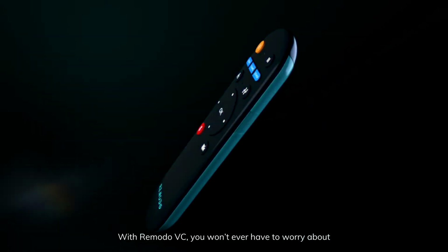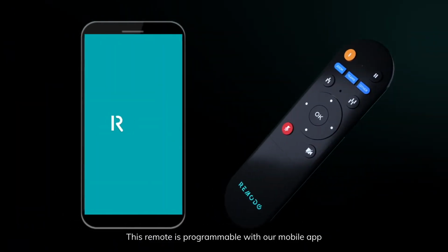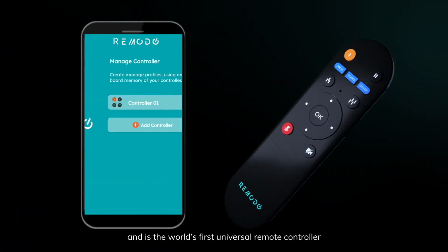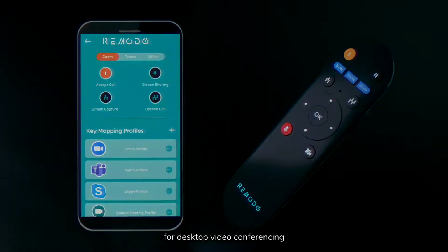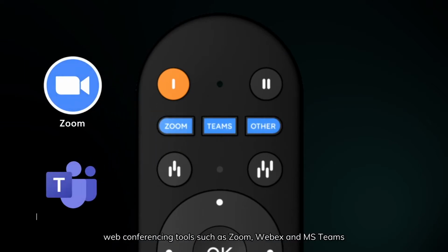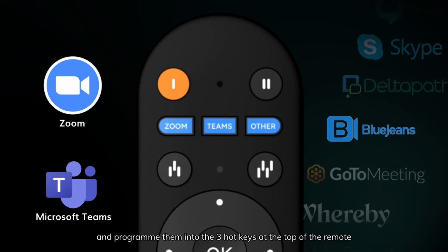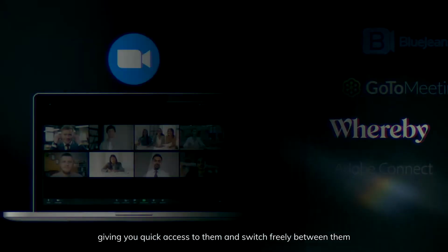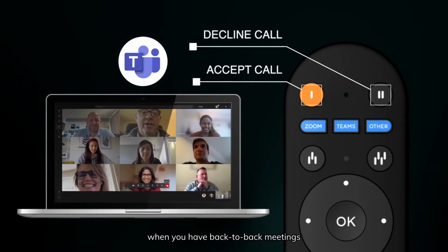With Remodo VC, you won't ever have to worry about those moments ever happening to you. This remote is programmable with our mobile app and is the world's first universal remote controller for desktop video conferencing. You can choose up to three of your most frequently used web conferencing tools, such as Zoom, WebEx, and MS Teams, and program them into the three hotkeys at the top of the remote, giving you quick access to them and switch freely between them when you have back-to-back meetings.